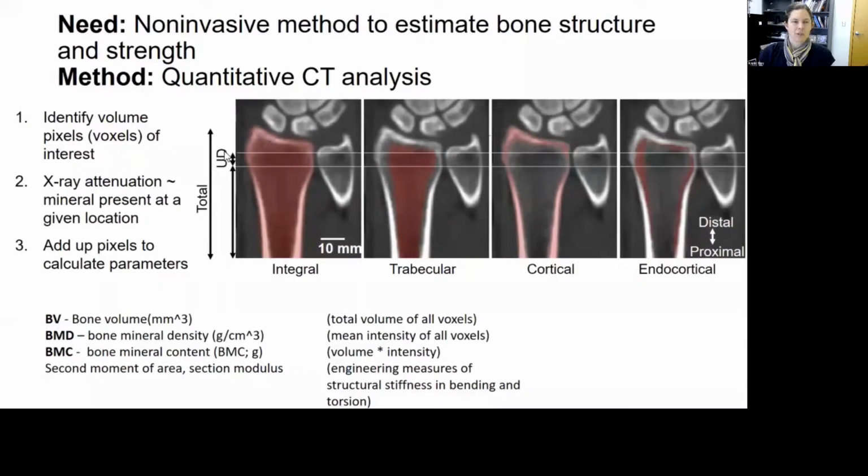And so in a CT image, all we have to do then is we need to know the size and the dimensions of each of the 3-dimensional pixels, which we call a voxel. And then we can note that the X-ray attenuation value, which shows up as the gray value, is linearly proportional to the amount of mineral present at a given location. And so by identifying regions of interest, we can add up the pixels and then we can calculate different parameters, such as bone volume or density or mass. And then we can even make different engineering calculations, second moment of area, section modulus, and some other things to try and estimate strength of the different structures.